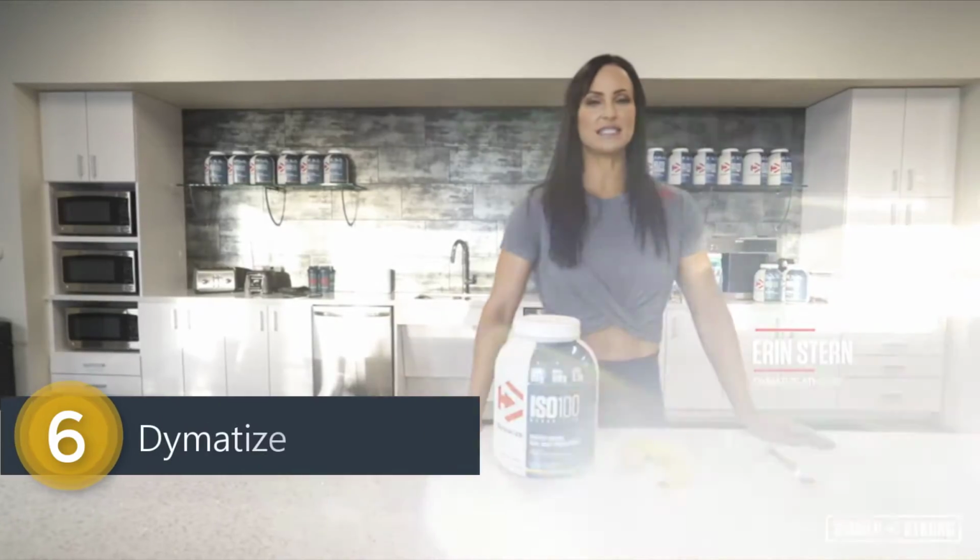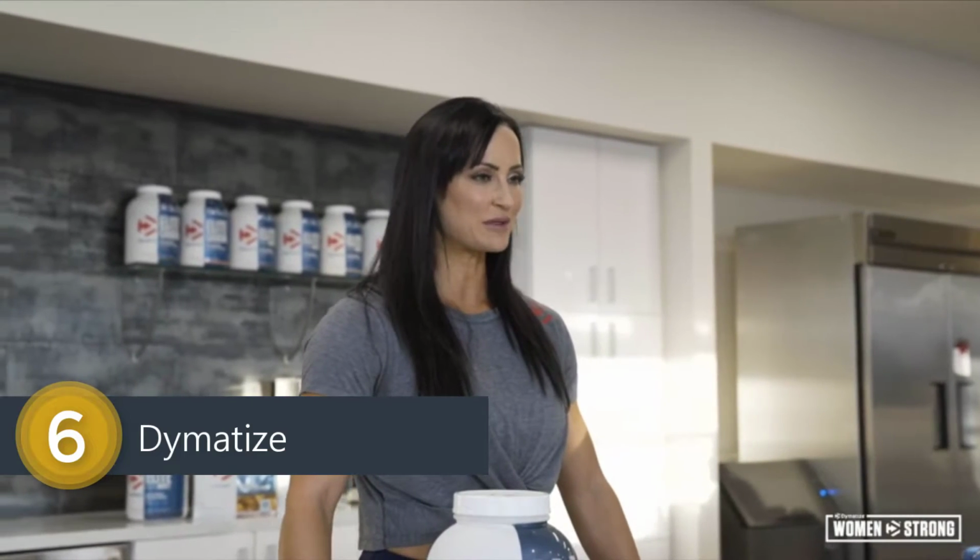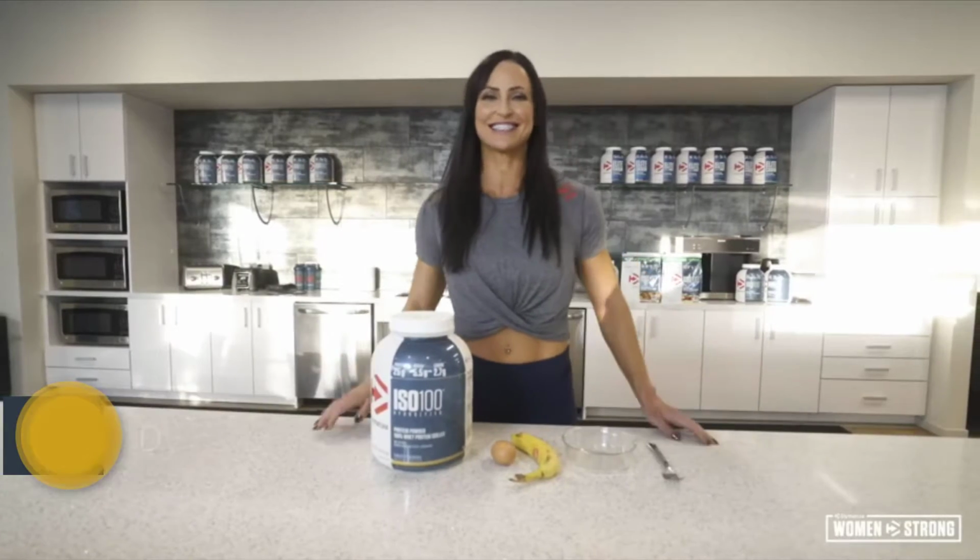I'm Erin Stern, and this is my three-ingredient protein pancake recipe. It's perfect for post-workout. Let's make some gains.